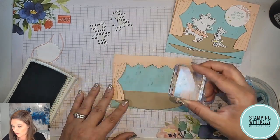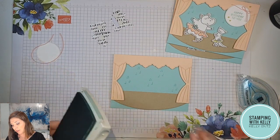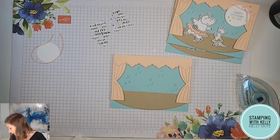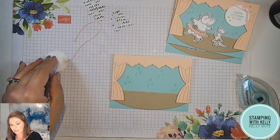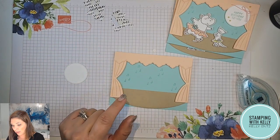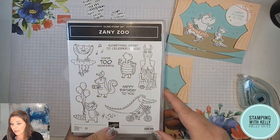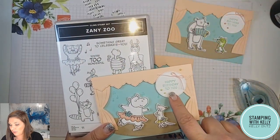You could use VersaMark for this technique as well. VersaMark is our versatile, super sticky ink, which we use for embossing, but we can also use it for tone-on-tone stamping. It will mimic the look of all of the different colors of paper. So if you were to stamp with VersaMark, it would look like we used Pool Party ink stamping onto the Pool Party paper.